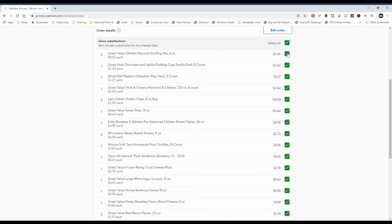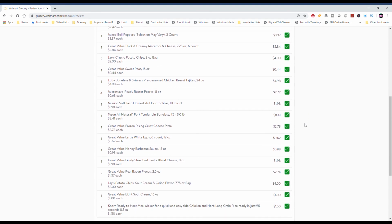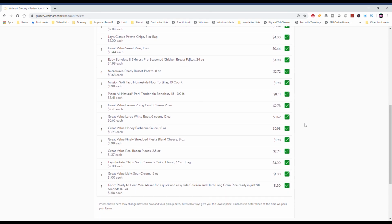If you keep this checked and the item is not in stock, then this is saying that you will accept a substitute. So it could be another flavor, or in some cases, let's say that these potato chips are not in stock, then they may upgrade these to like a 16 ounce, and it's not going to cost any more than 8 ounce. So for the most part, I do keep these substitutions, except for very specific things that I know I absolutely need this flavor or this count. For me, you can upgrade my eggs, but they're just going to go to waste. So I could go and keep them, and that way, if I do get something bigger, I'll have to use something with eggs for next week. But for me, honey barbecue sauce, it has to be that.